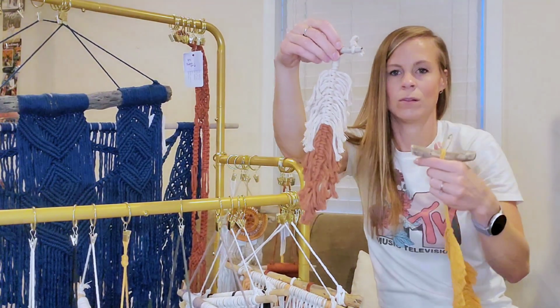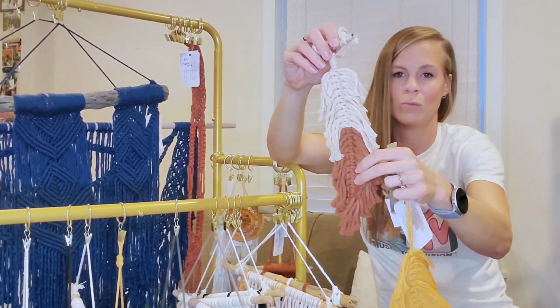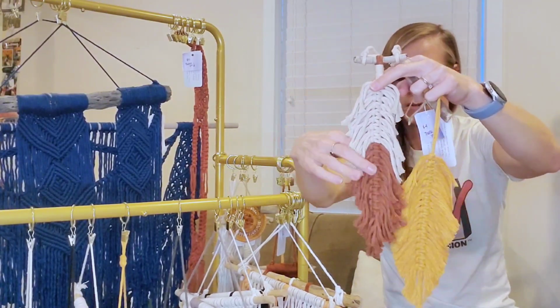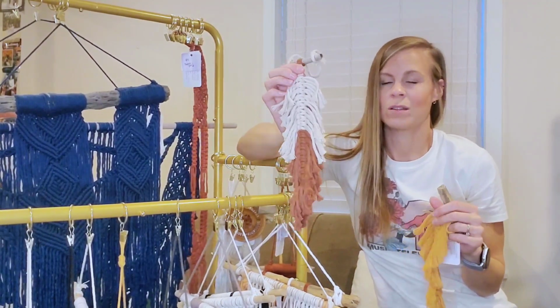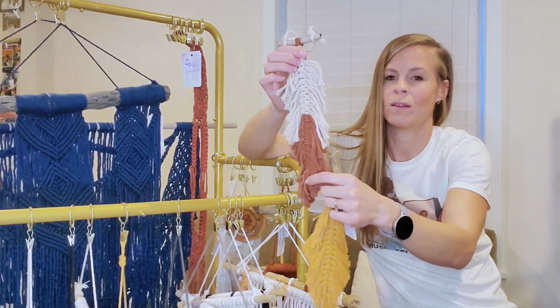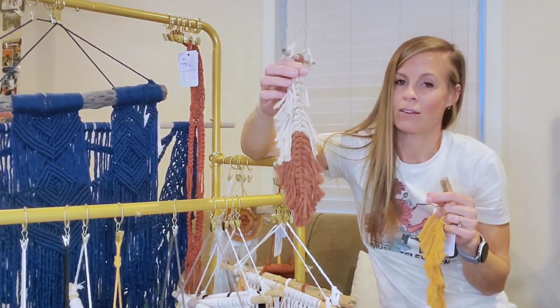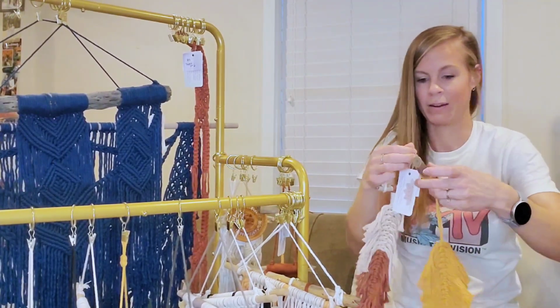I made a couple in this style where they are a bit more flimsy. You kind of have to tell it where you want it to go, and they're not combed out. I made another one like this for my cousin, which is this almond color and then a light pink because she knew she was having a girl, and that turned out super, super cute. What a sweet way to add a little macrame to your room.